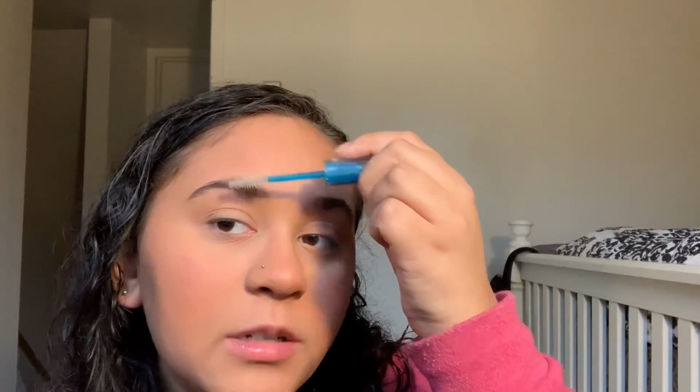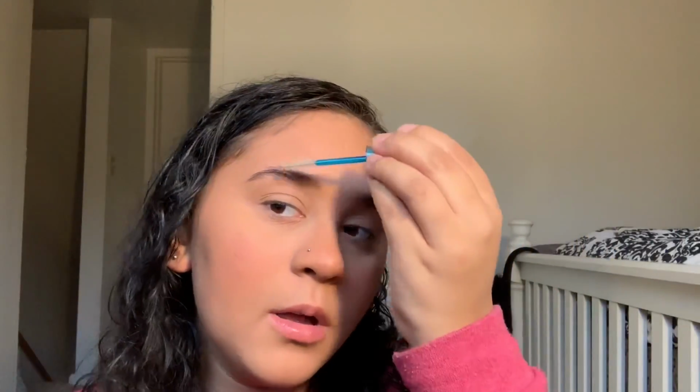And Elf has a really good brow gel for like $1. I really like that one too. That's the one I usually use, but just thought I'd change it up. Do something different, you know. New year, trying new things.